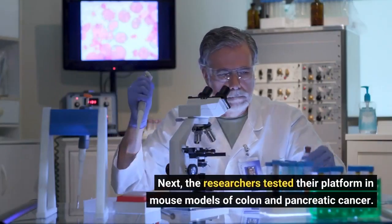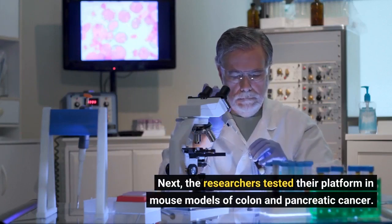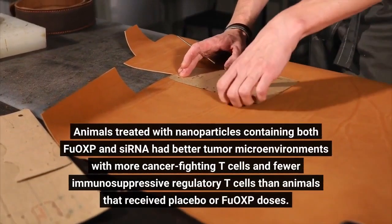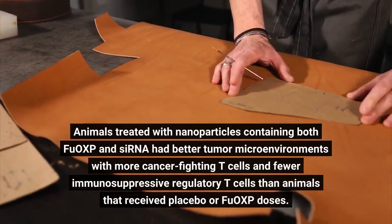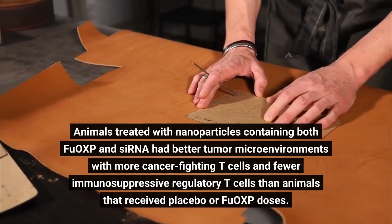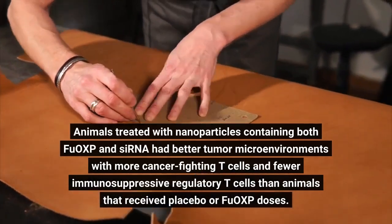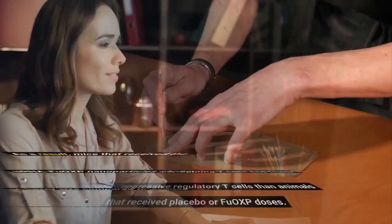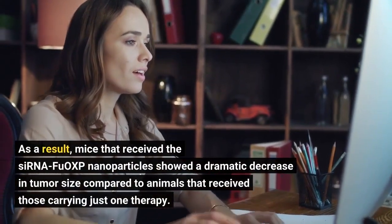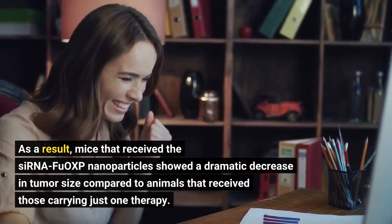Next, the researchers tested their platform in mouse models of colon and pancreatic cancer. Animals treated with nanoparticles containing both Fu-Oxp and siRNA had better tumor microenvironments with more cancer-fighting T cells and fewer immunosuppressive regulatory T cells than animals that received placebo or Fu-Oxp doses. As a result, mice that received the siRNA Fu-Oxp nanoparticles showed a dramatic decrease in tumor size compared to animals that received those carrying just one therapy.